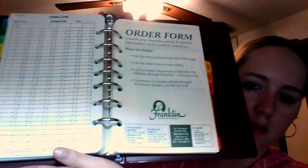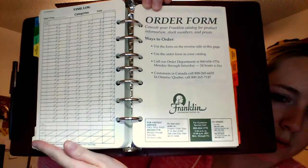Let's see, I found an order form. What can this tell me? Not much is the answer. Okay. Yeah, Franklin International Institute. Here's what the page looks like. Oops. Hope everybody can see that. But yeah, it's really cool.